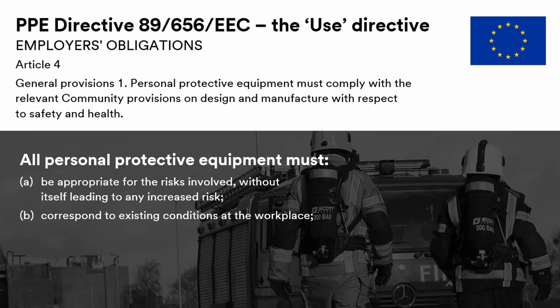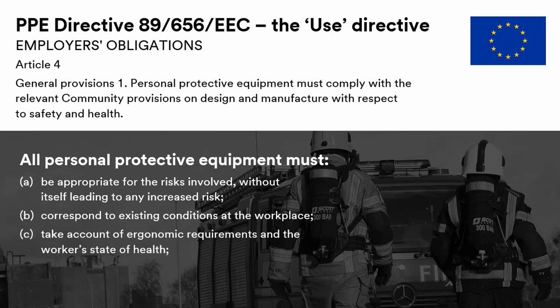Choose equipment that suits the wearer. Consider size, fit, and weight. You may also need to consider the health of the wearer. For example, if the equipment is heavy or wearers have pre-existing health conditions, standard PPE may not be suitable. Let users help choose it. They will be more likely to use it.